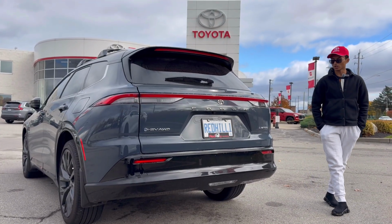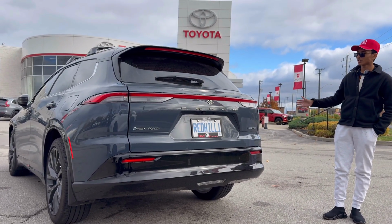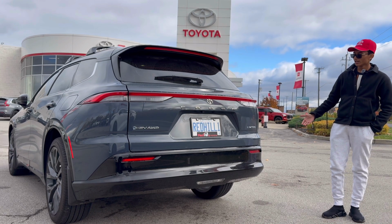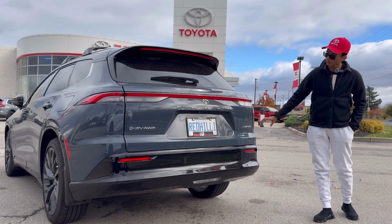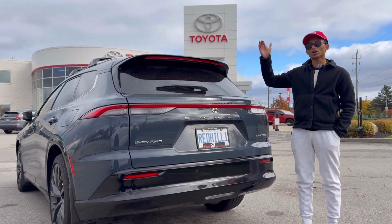Now we are at the rear of the car, and the rear actually looks better than the front because this actually doesn't look like a Toyota car in a good way. Because if you look at the tail lights, it starts from one side and goes all the way to the other side. And let's start from the top and go to the bottom.